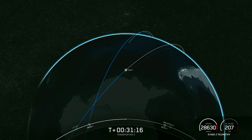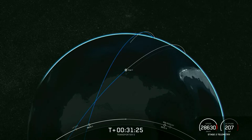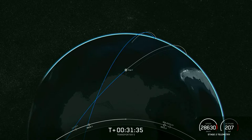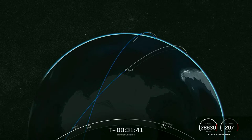That landing occurred about 8.5 minutes after liftoff at Landing Zone 1 at Cape Canaveral Space Force Station, at about the same time as the second stage of the Falcon 9 reached its preliminary or parking orbit and began this coast phase. This coast phase began about 23 minutes ago, so we're about halfway through, because we're now 23 minutes away from the restart of the second stage engine, scheduled for T plus 55 minutes.